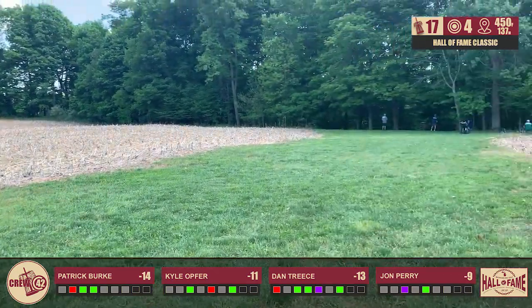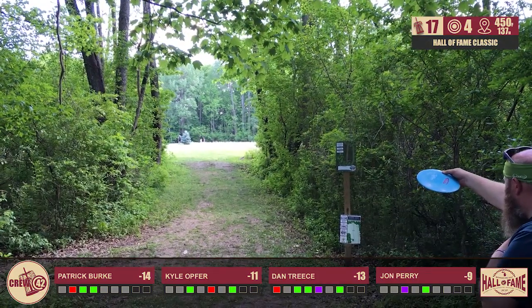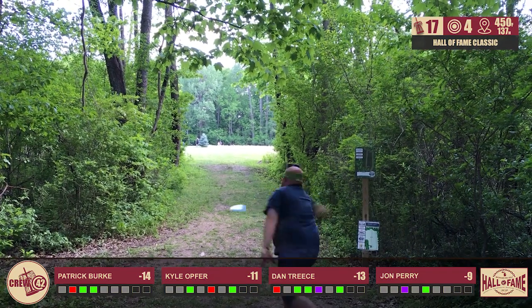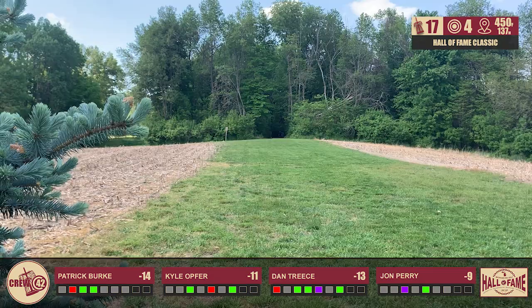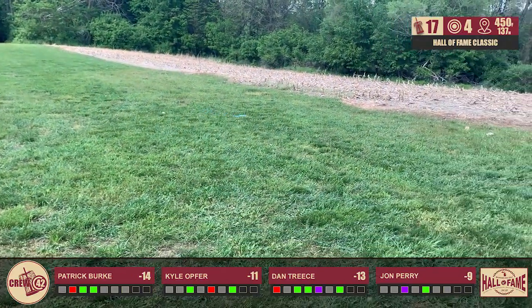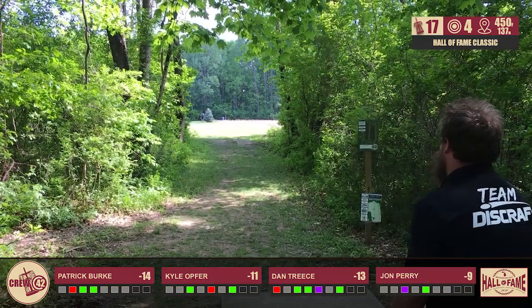So that's a crush. I thought he was skipping an OB for sure. That's a big throw for OB left and right. Got a lot of grass grab. That was a tongue twister for me for some reason. Yeah, Dan doing Dan things, right in the middle of the fairway. Right where he wants to be.